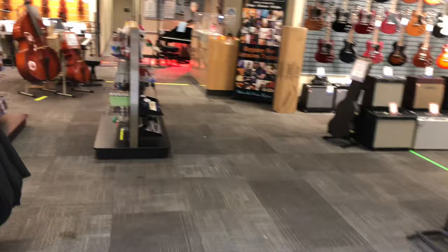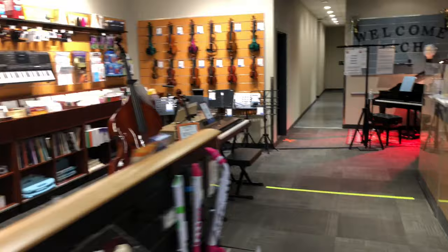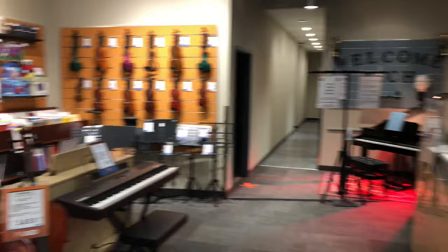So, over to the left, we have all those fancy instruments that none of us guitar pickers really know what to do with. Although, if I was playing bass for the Stray Cats, I might want one of those. This is the lesson area.